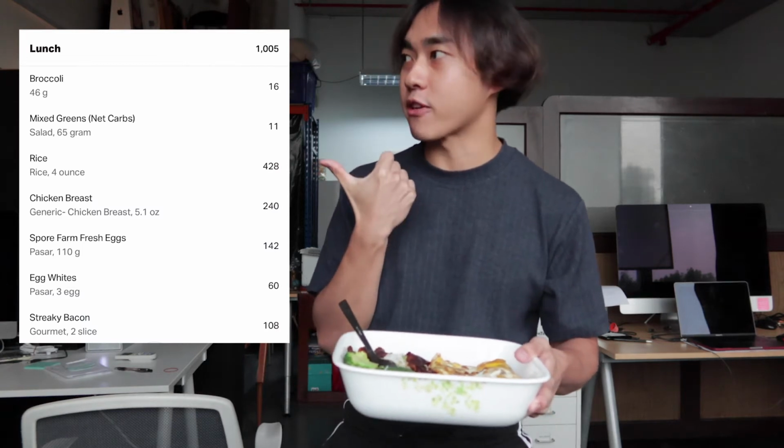So these are my macros and calories. Usually for my lunch, I like to eat a bit heavier because I don't really eat that heavy for dinner. With dinner, my calories and macros will be a bit lower. So for my lunch, normally I try to hit a much higher intake for protein and carbs as well. So I'm gonna eat this while catching up on YouTube.